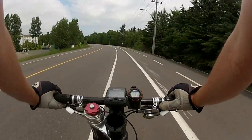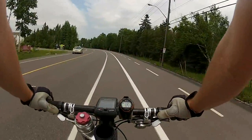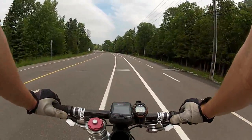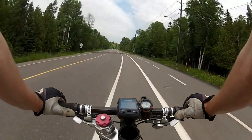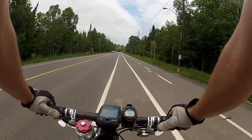Hey guys, it's a Saturday afternoon, out for a ride, looking to do about 2.5 hours. We're heading across town. We're gonna go to Trowbridge Falls Road, and it's long.